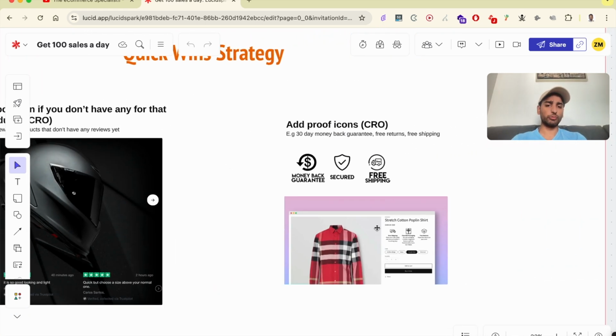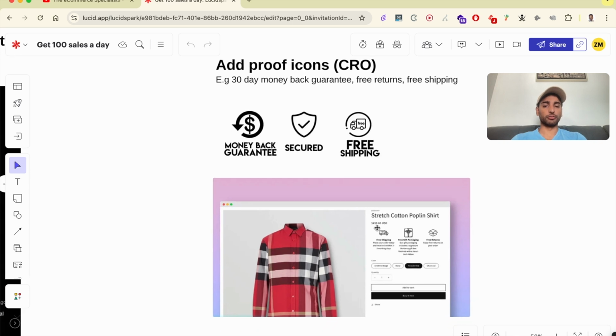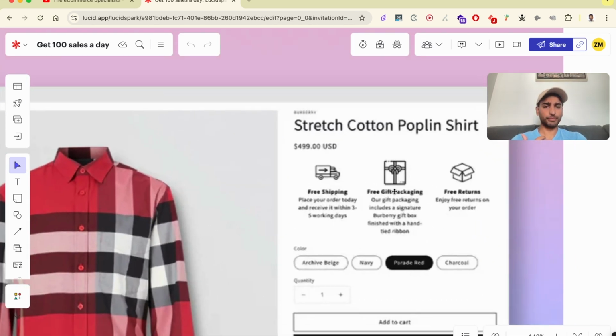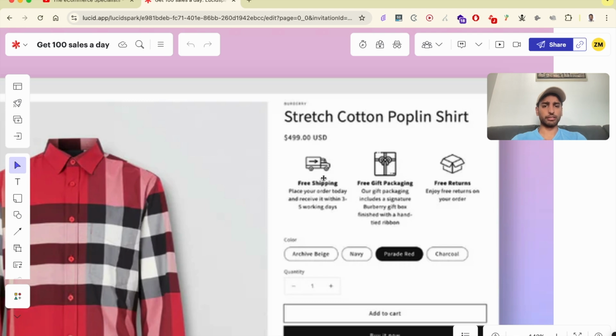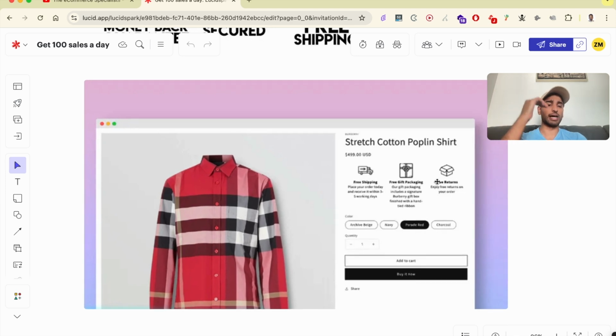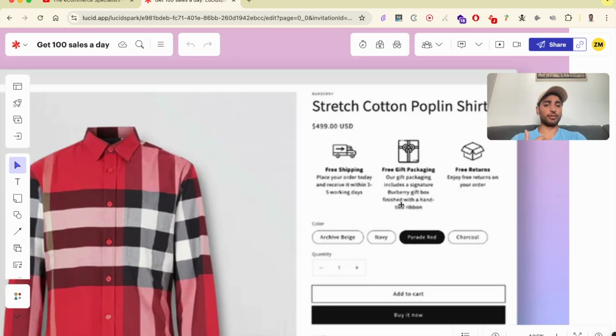Next up, this is an old but gold one. Add proof icons. And this is another conversion optimization strategy. So for example, 30-day money back guarantee, free shipping. And here's an example here. It's a bit blurred, but you get the point. So they've added free shipping, free returns, and essentially this is an easy way to convey information without the user having to scroll. So let's just say you're selling clothing to a younger audience. Well, guess what? They just want to get in and out. You know, their attention span is very low. So things like this could help.